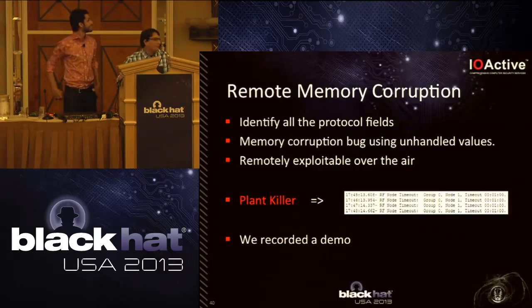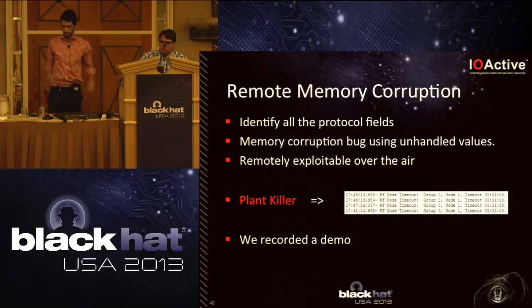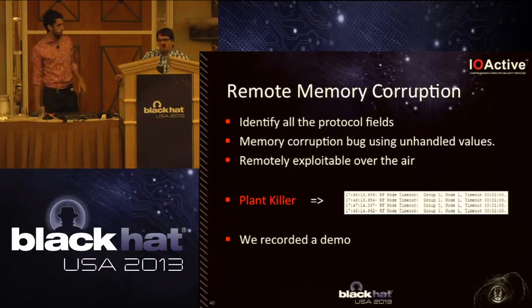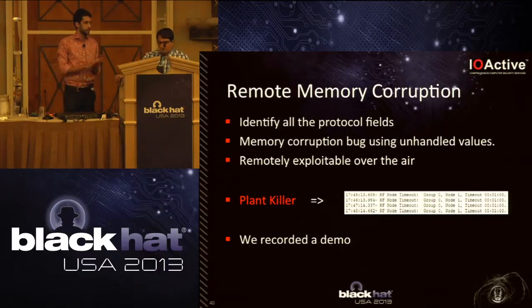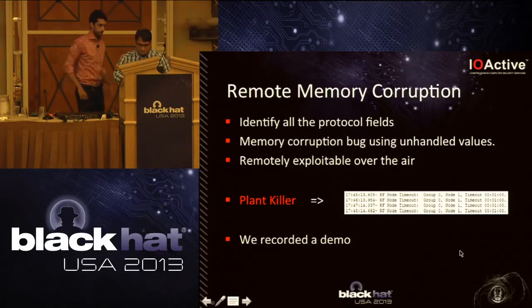The other bug that we found on these devices is actually a remote memory corruption, not in the sensor, on the gateway. So we recorded a live demo due to the criticality of this bug. We don't want it to be leaked. What we can do with this is actually stop all the gateways from receiving data from the transmitters, all the gateways at the same time. So we call it Plan Killer, and we recorded a video that we're going to show you right now.